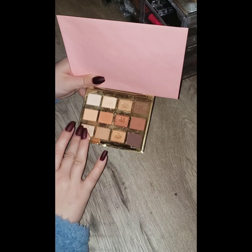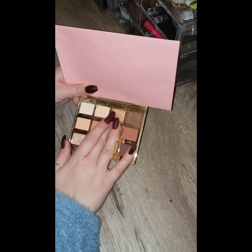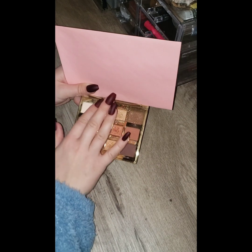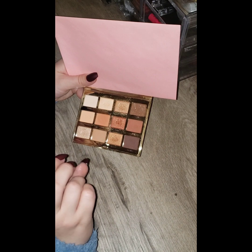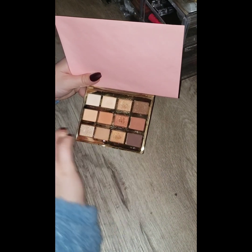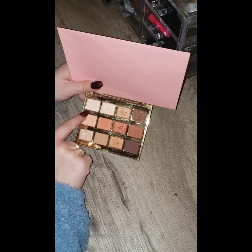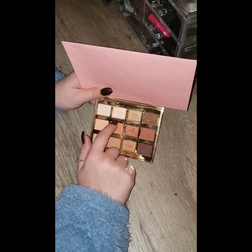It's dirty because I use it a lot. Actually, I use all my palettes quite a bit. I try to rotate through them all. But I'm getting eyeshadow all over me. So this is s'more. I believe this one is sunrise.